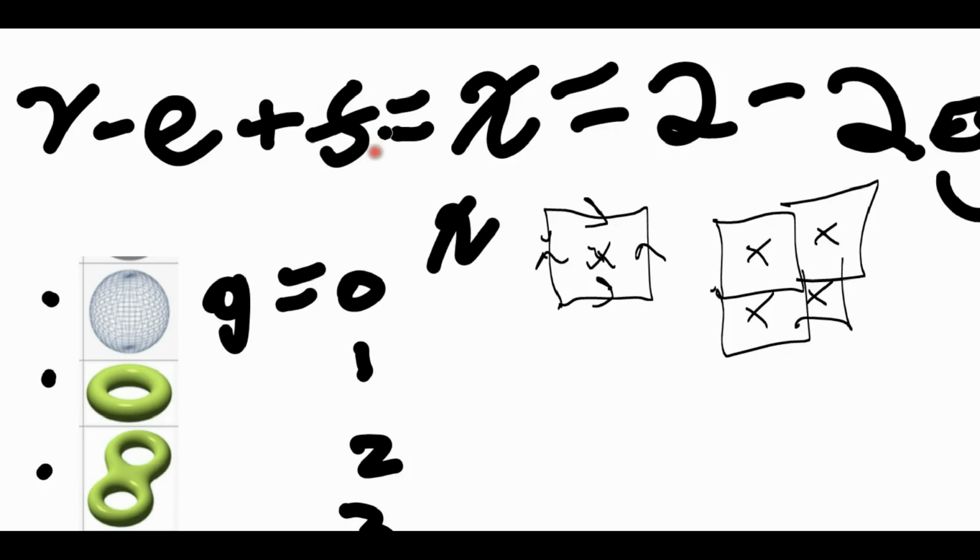The Euler characteristic for the sphere is equal to 2. That means the sphere has positive curvature. That's why spherical geometry has certain attributes, which I discussed in another video, by the way. The torus has Euler characteristic 0. It has 0 curvature. It has a similar kind of geometry to a plane.